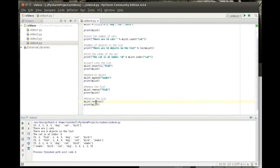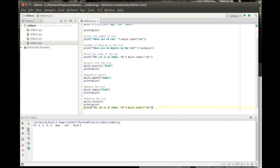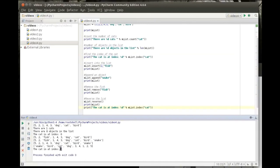Notice how reverse actually took our existing list and modified it. So if we were expecting cat to be at a certain index, it is now at a different index. And you can test that by running that yourself, saying, what's the index of cat? We can copy and paste that there and run this again, and we'll see the index of cat is now at 2. So you've got to be a little careful when you do things like reverse.